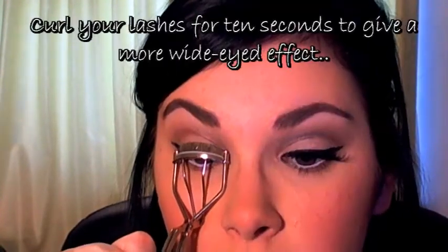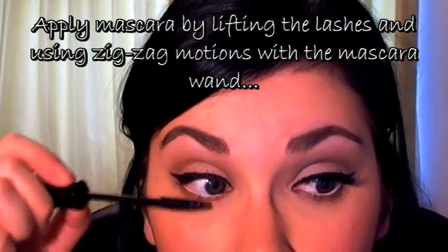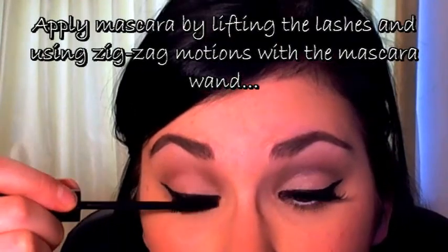I'm going to curl my lashes and then I'm going to add mascara and then put on some falsies, okay? And I'm going to hold it for about 10 seconds. I'm going to use the false lashes now. So these are Eyelure Girls Aloud lashes, and the set I'm using is by Kimberly.